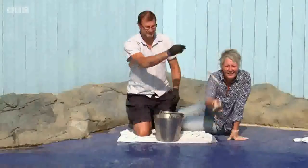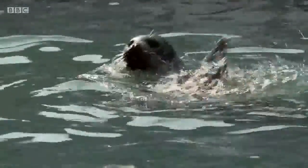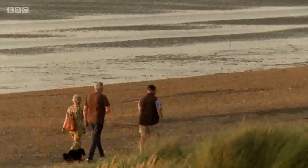Fantastic to see these vulnerable seals enjoying a safe and happy life. Our mission to find a new home for Vicky and Ray will continue first thing in the morning.